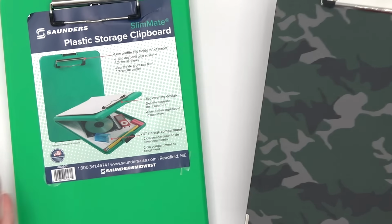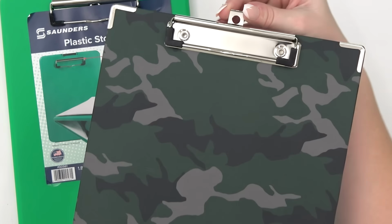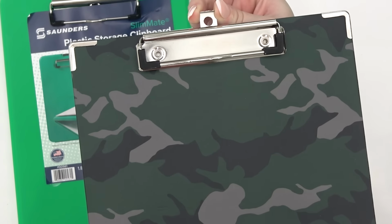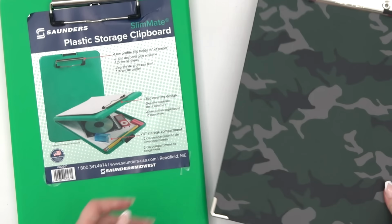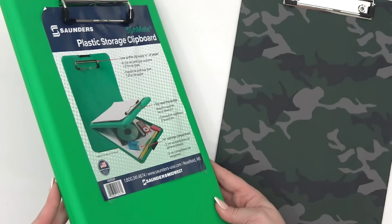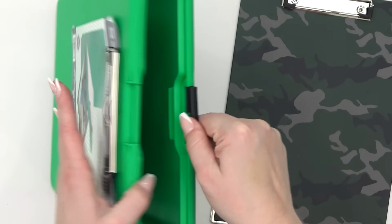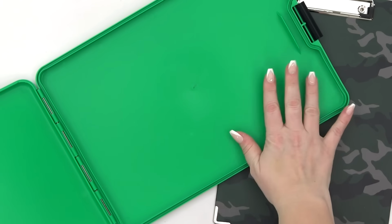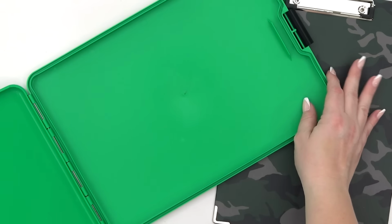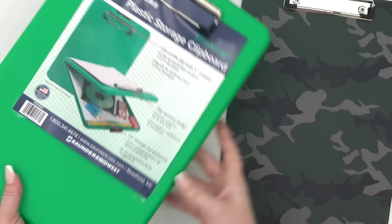Now, just like Mackenzie, I also got Jackson two clipboards. The camo one is for his daily schedule. We're going to hang that on the wall next to his desk. And then the storage clipboard is what Jackson's going to use when he needs to do his work on the go. Again, I love that this can open up and you can store your papers in there, your pens, anything you might need to get your work done.